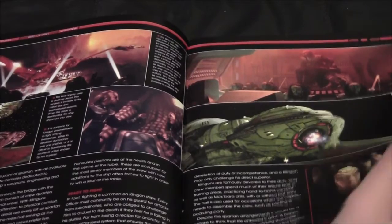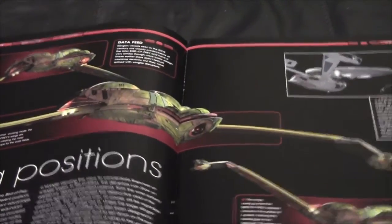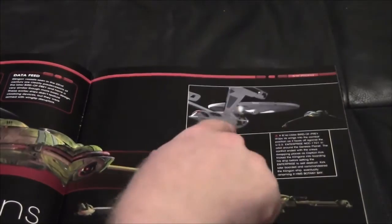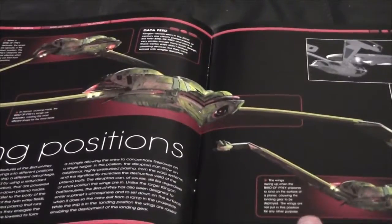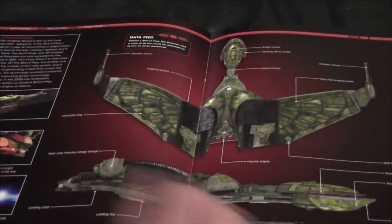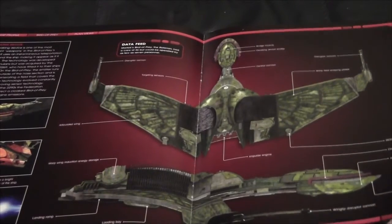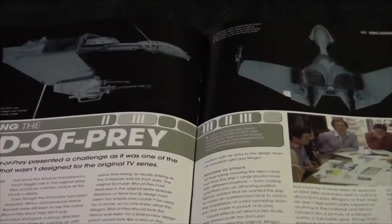So we've got some more artwork of the Klingon Bird of Prey here. Ooh, the Klingon Bird of Prey facing off the Enterprise that we've just looked at. And the Enterprise, as usual, getting trashed. Kirk had a bad habit of getting trashed. Anyway, so we've got some plan views here. Side and front. I shall read all these later on the toilet, as usual.